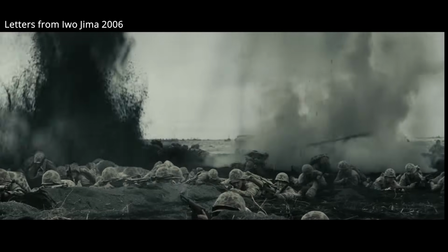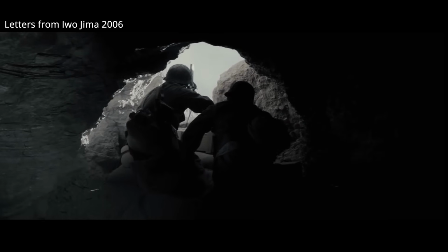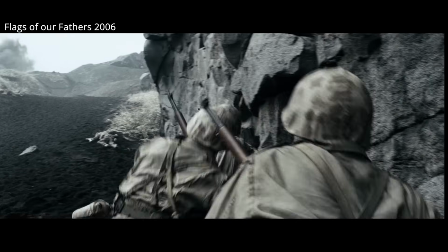To get a point of view of facing and using these machine guns, watch Flags of Our Fathers and Letters from Iwo Jima. They tell virtually the same story, one from a Japanese and the other from an American perspective, showing the true horrors of both operating and facing Japanese machine guns.